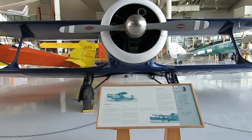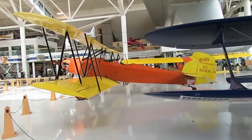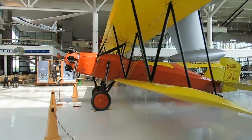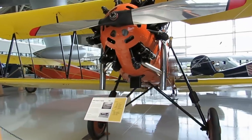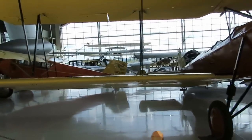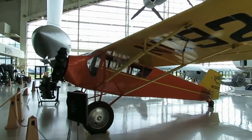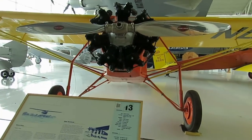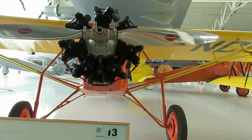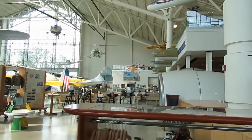And over here we've got a Beech D-17A Traveler from 1939. And this is a Curtiss Model 51 Fledgling from 1929. And this is a, did I get this one already? Curtiss Robin? Maybe I did. It's hard to keep track walking in circles. So, time to go over to the Space Museum.